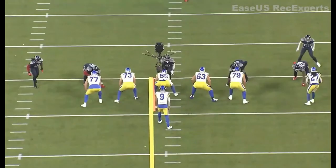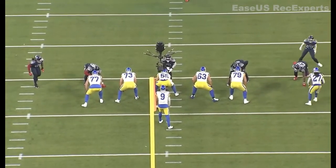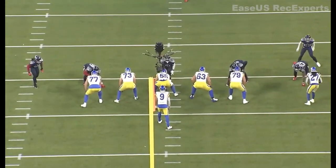Just an unbelievable effort and play by Jeffrey Simmons again, causing the Rams to stall and causing a big stop for their team. Just fantastic, fantastic power by Simmons there.